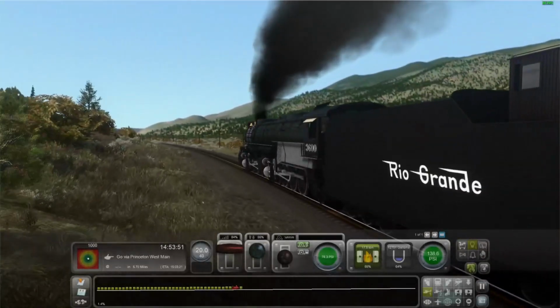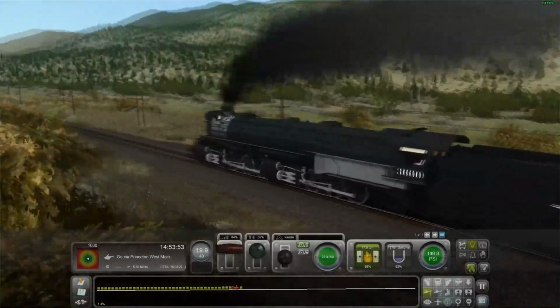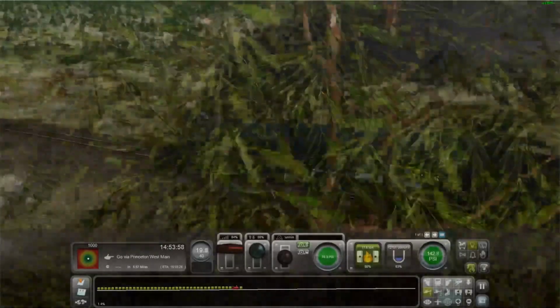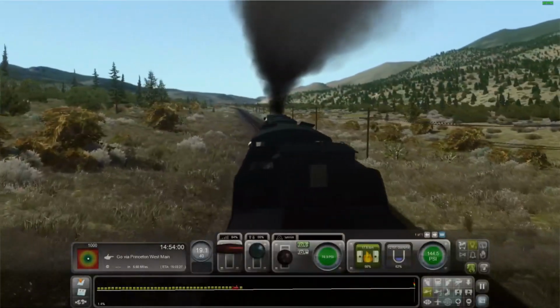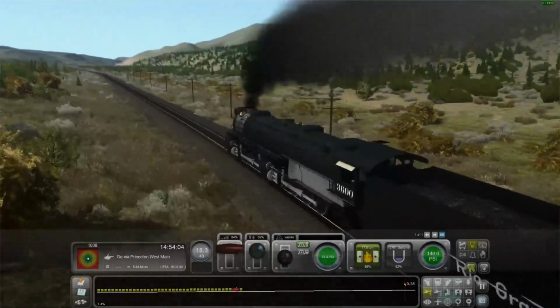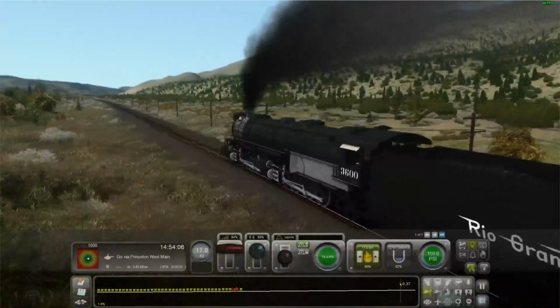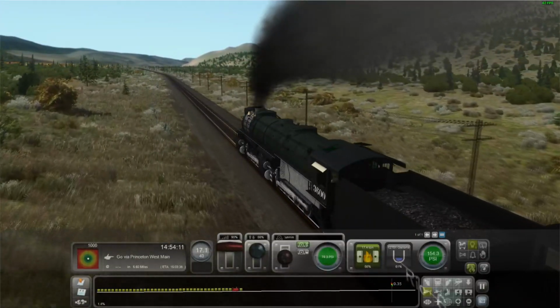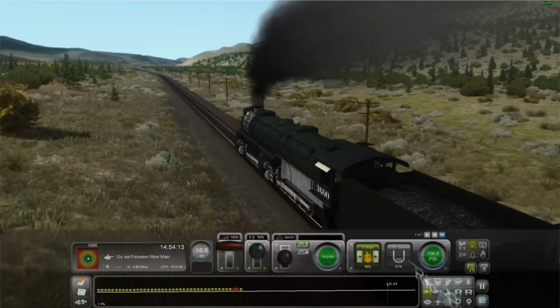Oh, I just noticed the lighting's kind of different here, the sun. Too bad. Not a bad route, honestly, I've got to admit. I love it, I really do enjoy this route. I'm glad that the windows and everything here moves, so that's good. Give it a full reverse here.